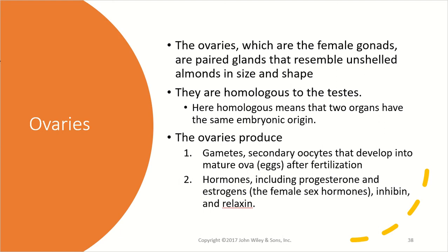So the ovaries are the female gonads, and they look like a pair of almonds, about the same size and shape as a pair of almonds. The book says a pair of unshelled almonds, although I don't know that I would know what an unshelled almond, or a shelled almond, looked like, an almond with its shell still on. So we're just going to say they look about the size and shape of almonds.